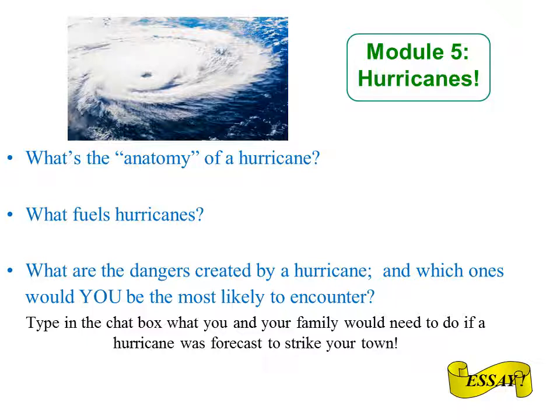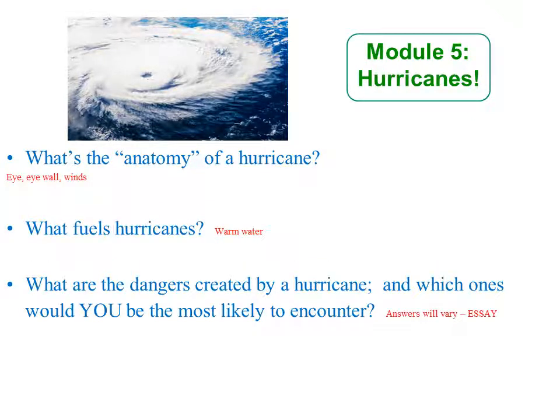And so the essay is going to ask you personally, from where you live, what's most dangerous for you. So if you live very near the coast, you might say storm surge. If you live inland, but maybe in a low-lying area, you would say inland flooding and explain why. Maybe you live in a pretty protected area, but you've got lots of trees around, so the wind is the thing that you would be most concerned about. So that's just going to be a personalized essay based on your personal situation. So yeah, you've got the eye wall, and the winds of the hurricane, warm water, and then that essay that you'll just need to get prepared for.